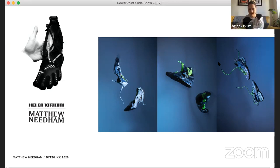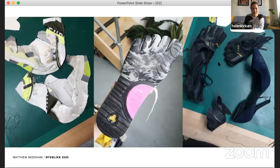So if we go to the next slide. Yeah, so you can see here the kind of techniques that we started to look at. So the first thing I needed to do was build a pattern, which is the same as I do when I make my own sneakers.